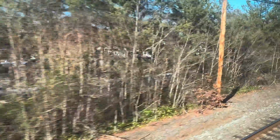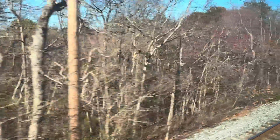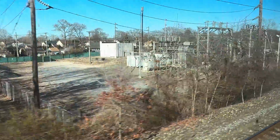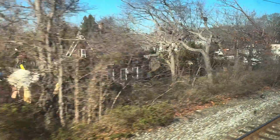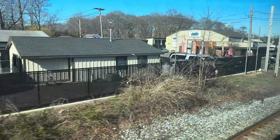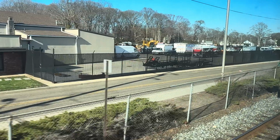Crossing is Cherry Avenue. We're going rather slow as we approach the Sayville station. We have a restricting signal as there's a westbound train due that's coming off the single track at Y interlocking east of Sayville. That would be train 45 from Speonk to Jamaica. Crossing is Greeley Avenue, like the city in Colorado, as we arrive into Sayville. And there's train 45 right there.